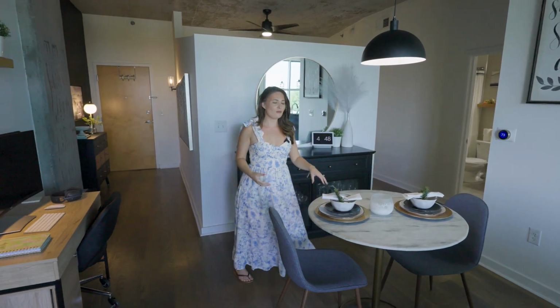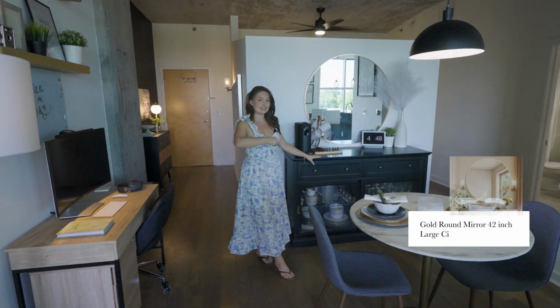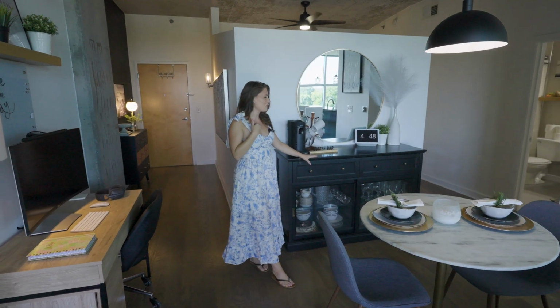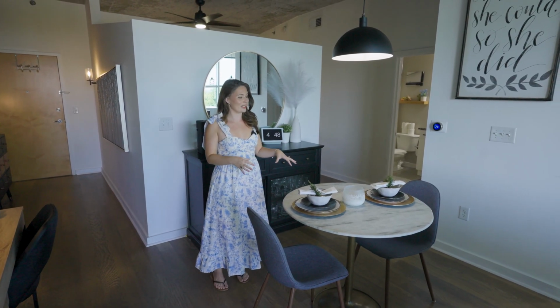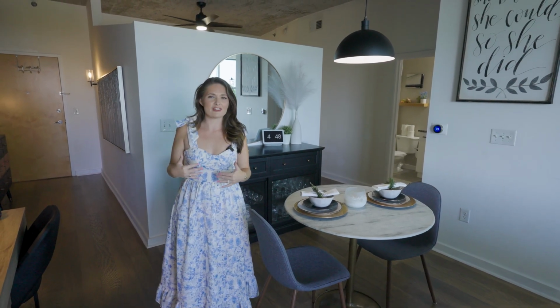So we paired that with a beautiful black highboy in the back, so it ties into that industrial high contrast white and black that we were going for, and now you have a defined dining space. It's truly one of my favorite design elements in this residency. And then when you're working remote, you definitely want to have a space that is defined in your condominium as well, in your residency as well.